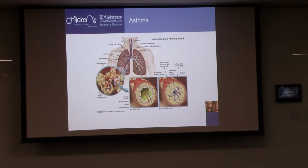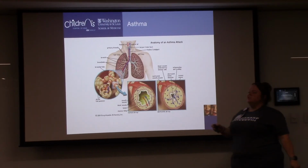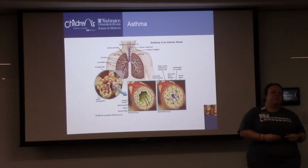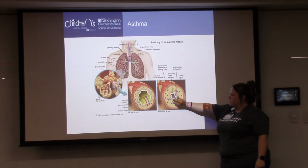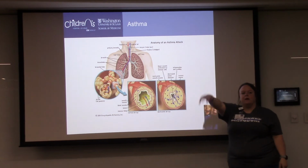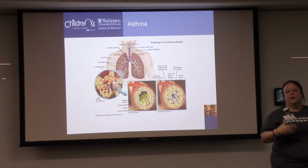So, this is gonna help. If you're talking about the anatomy of an asthma attack, this is why with asthma you end up with air trapping, because air can get in through these bronchioles that are constricted here, but then it can't get out. So once it hits the alveoli, you get your gas exchange, but then it can't get back out. So we have kids with air trapping.